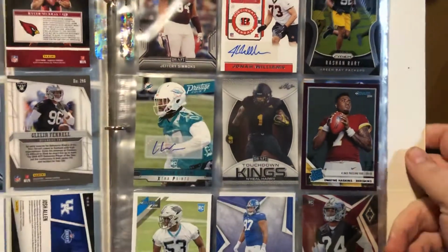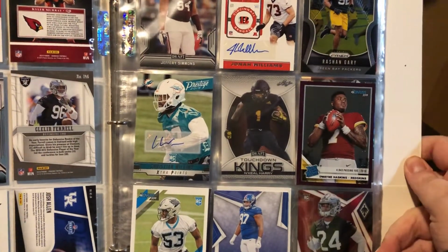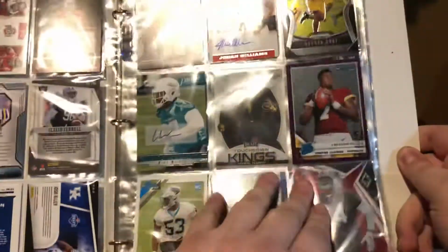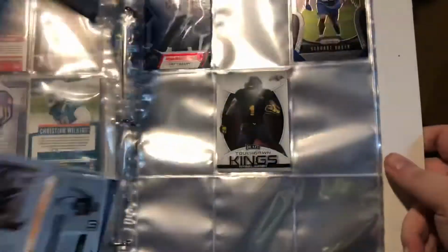Jonah Williams, I did my first ever break, and the only team to not sell was the Bengals. And coincidentally enough, we got a Jonah Williams, which I needed. So it was actually pretty cool. The only team to not sell was pulled, and it was a card I needed. I'm still missing a couple, and LJ Collier was one of them.